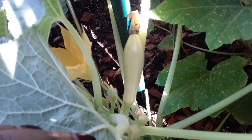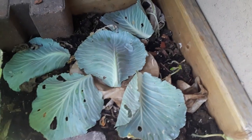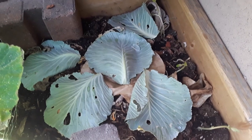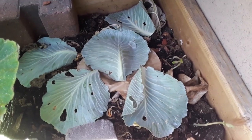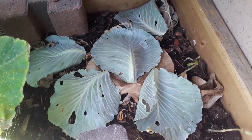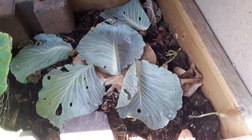Look at that, already. Now it's because underneath here, look at how great that is. It's like super dark, just black, composted soil. And I've been adding less and less plants or leaves to it to kind of give the worms a chance to eat what's in there. But the cabbages, I'm slowly using their leaves to feed the worms until the end of the summer.